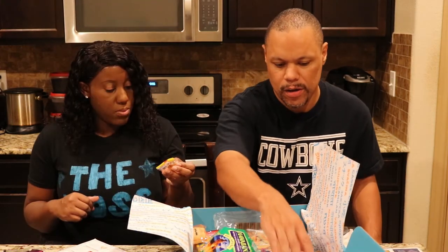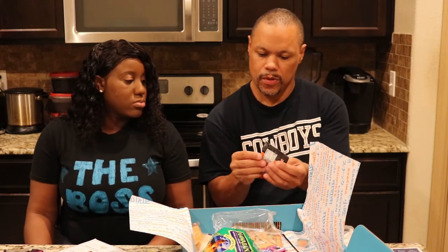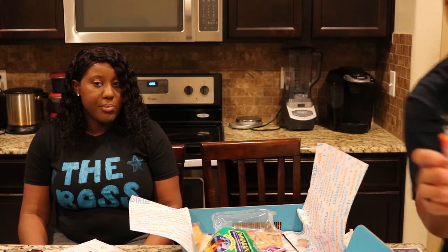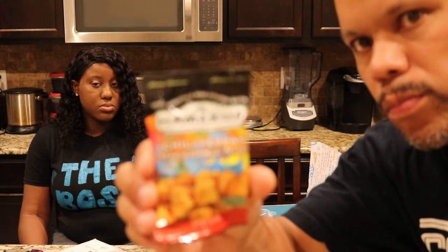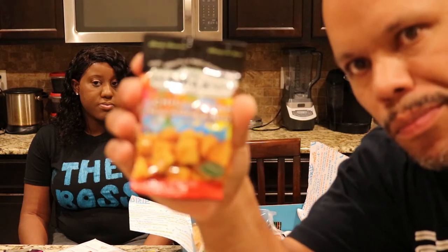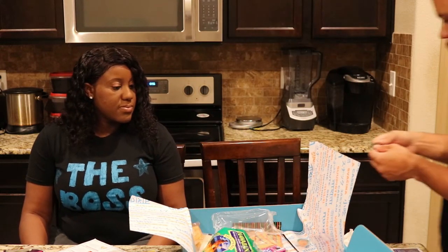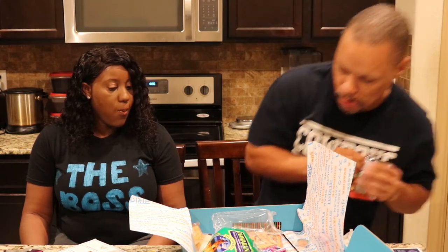Yeah. No, so we can try these. These are chili papaya macadamia nuts. I don't know if y'all can see that. Can you see that? Can you hold up higher? So we'll see how these taste.